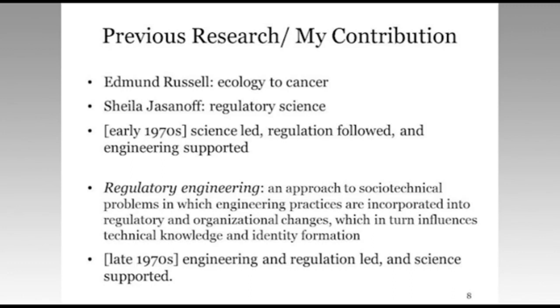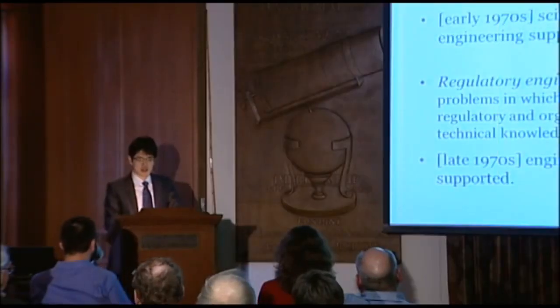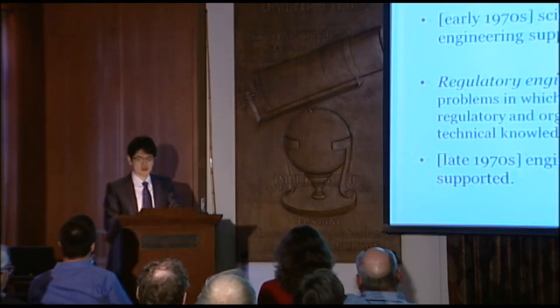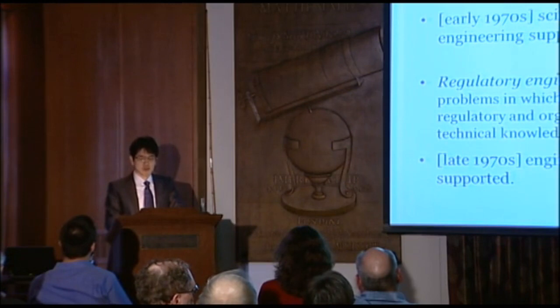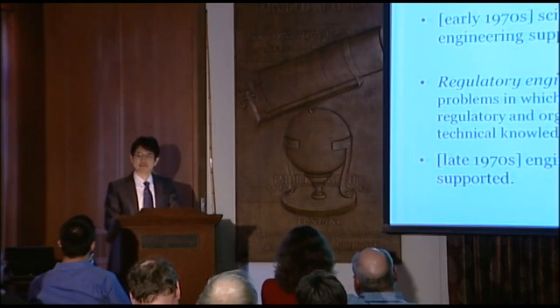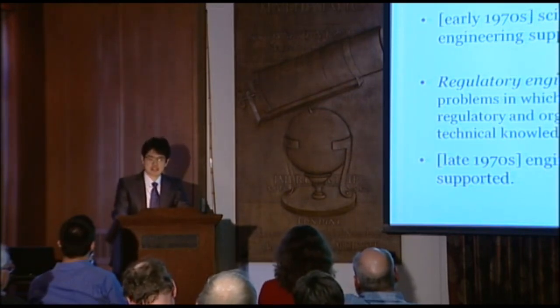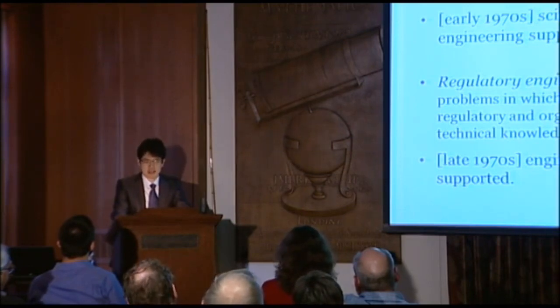EPA regulators set up pollution standards and attainment deadlines according to new technology-based standards like best available control technology. Health and ecological research became supplementary to technological development or regulatory demand. Scientists carefully followed to make sure these control technologies and regulations did not generate serious environmental and health effects.